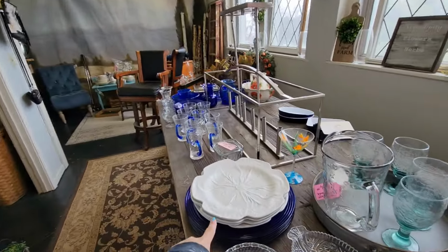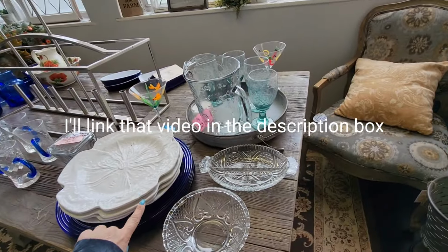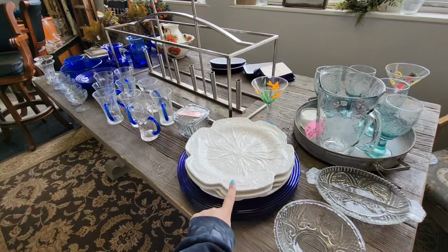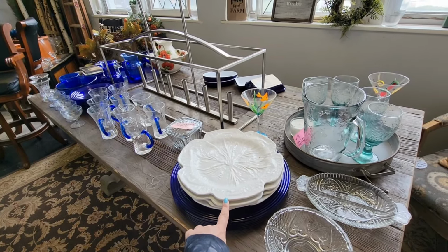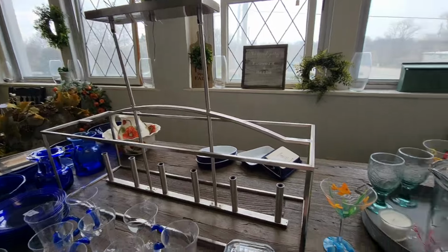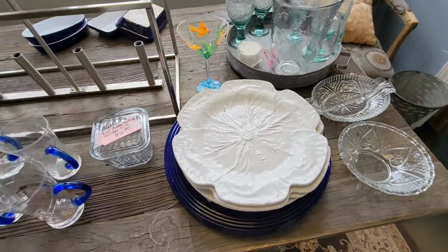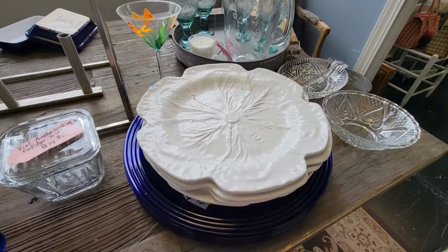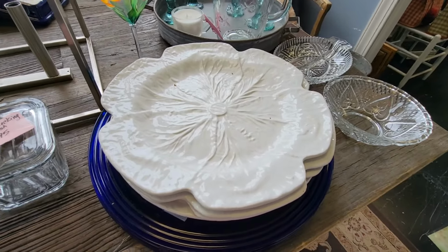So if you guys haven't watched my previous video on my cabbage dishes, go watch that video. I thrifted those. The price probably won't be quite as cheap here, but we're going to find out. They may be out of my budget, I don't know, but we're definitely going to find out how much these are. I love those.